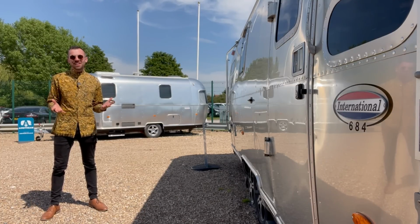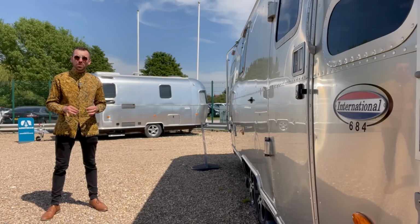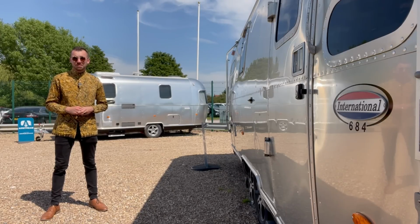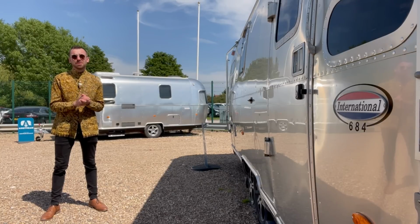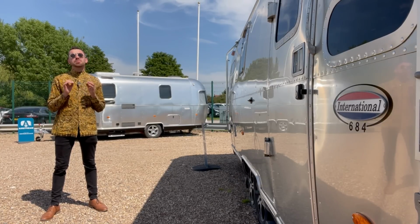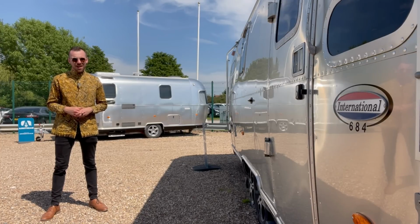Yes, it's the iconic Airstream. I'm here today at Lowdhams Leisure World in Nottingham, which is the UK's sole distributor for Airstream caravans. And I'm here, incredibly, with a Not Another White Box exclusive. It's a brand new Airstream called the International 25IB.